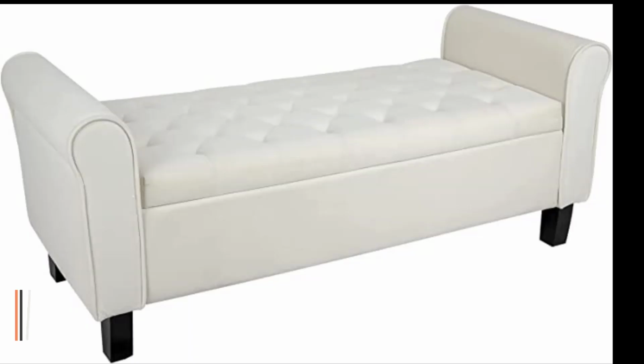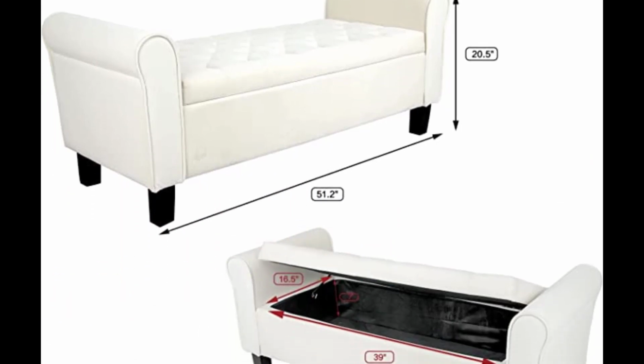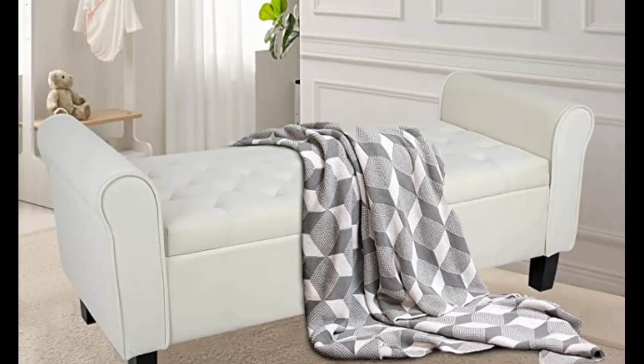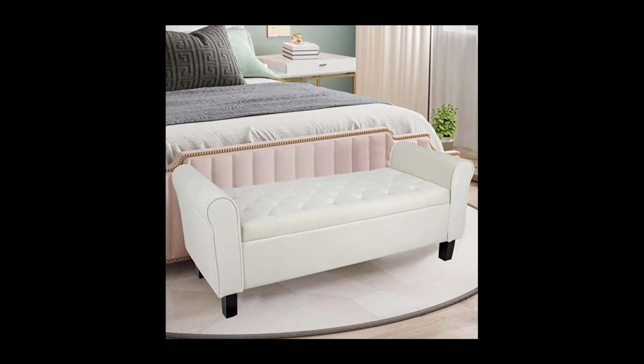Number 5. Velvet End of Bed Bench for Bedroom, Button Tufted Storage. While you are furniture shopping for your living room, take a look at this stylish ottoman bench. Not only is it amazingly comfortable and modern, but it also features great space for storage under the seat. You can choose from a total of 3 color varieties.